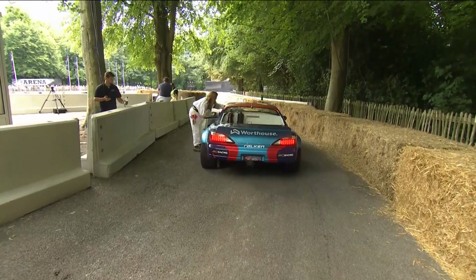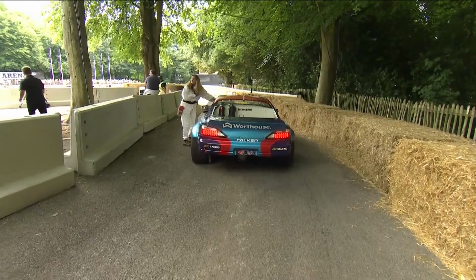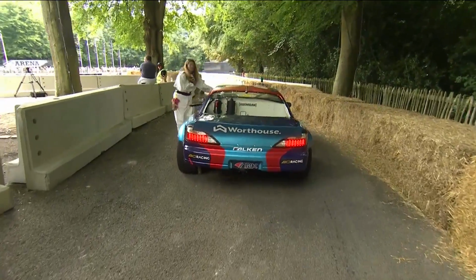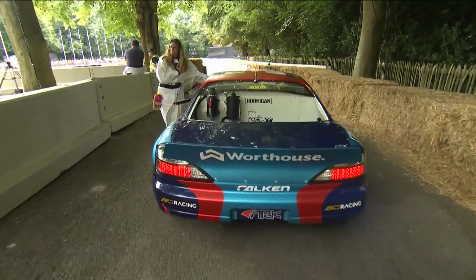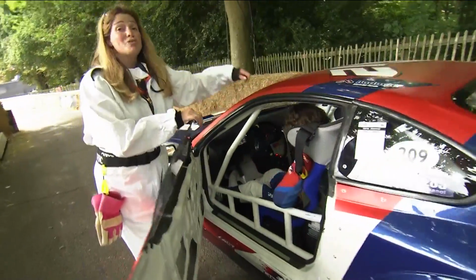All right, Piotr Wiećek from Poland, Ryan Tuerck from the U.S. of A. And Piotr heading into the chute.